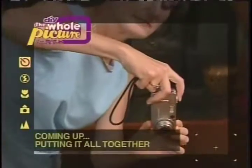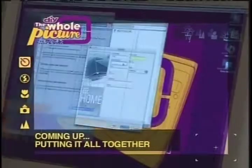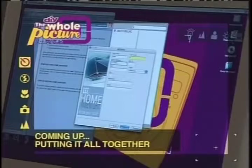Great. Now that Carrie has snapped up her home inventory, how does she keep it safe? Up next, we'll teach you how to use your computer to compile all the details for your home inventory.